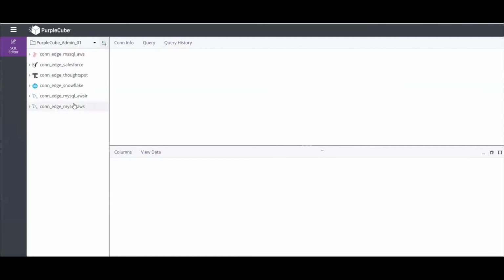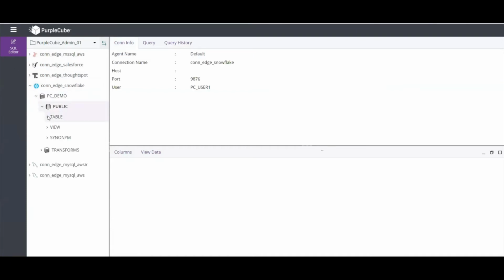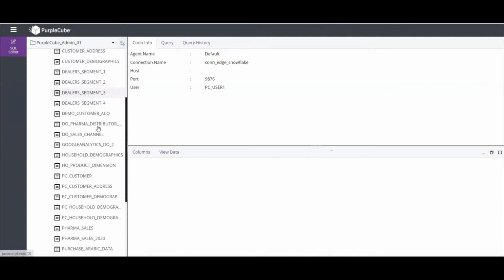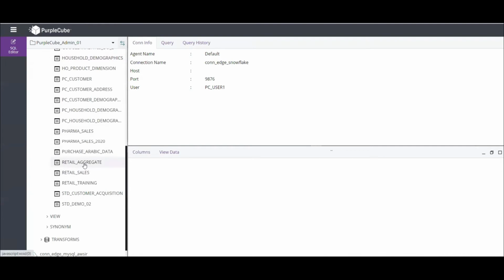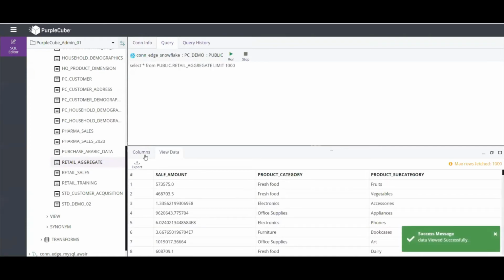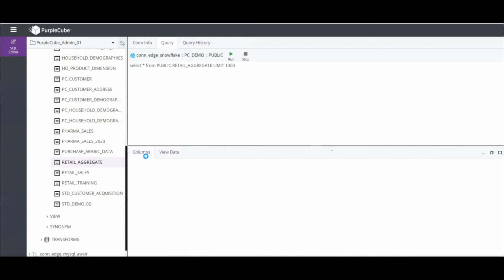Now, users can also conveniently see the database schemas, tables, views, and their respective attributes as well. Let's just take a quick example of our retail sales job that we ran. Okay, the data gets populated into retail aggregate table. Let's run this query and see the output, and any details related to the table structure can be identified using the columns tab as well.